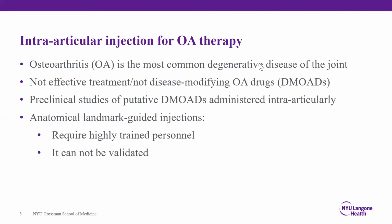So our research is focused on knee osteoarthritis, which is the most common degenerative disease. As of today, there are no known effective treatments or disease-modifying drugs for the disease. On the other hand, there are several putative drugs that are currently under development preclinically. The majority are administered locally in the articular capsule. However, most of these studies rely on anatomical landmark-guided injections for intra-articular delivery. That requires highly trained personnel, and they cannot be validated since they rely heavily on the expertise of the injector.